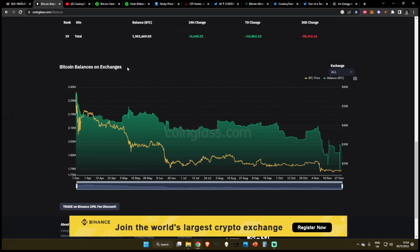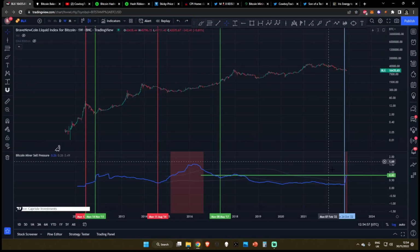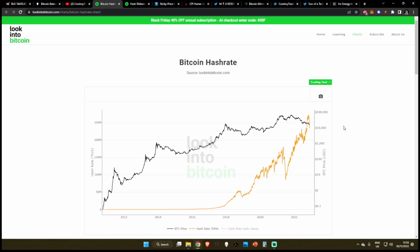Like we said yesterday though, tons of Bitcoin gets deposited on exchanges. What do you think they're going to do? They're going to sell it. So with that said, it does look like this massive inflow that we've been seeing for the past few days has been because miners want to sell. Now, another reason why I know that miners want to sell, well, let's come over to the hash rate.